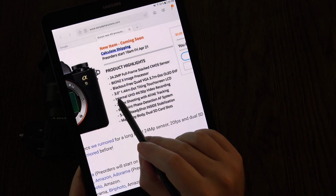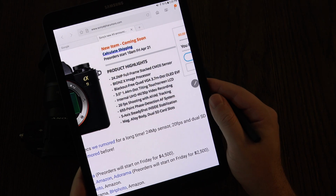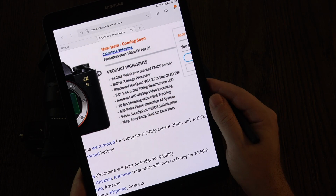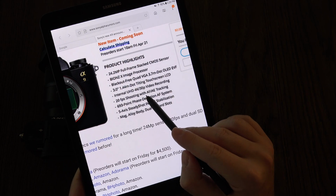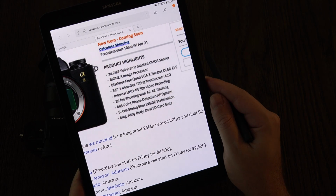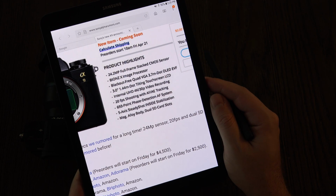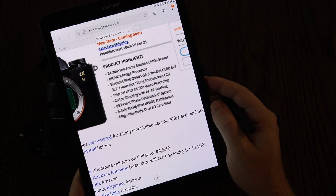Beyond that, very important, we've got a blackout-free quad VGA OLED EVF. That is twice the effective resolution of the A7R Mark II's EVF, so that's the highest res OLED EVF on the market. So if you like to shoot using an electronic viewfinder, this thing should be a pleasure. 3-inch, 1.44 million dot tilting touchscreen LCD. So here we've got the touchscreen LCD from the A6500 making its way over to the full-frame brethren.